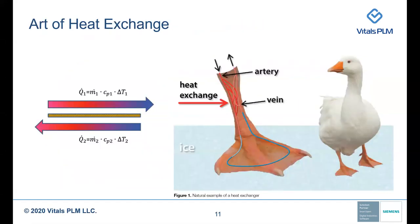Okay, I think we have had enough introduction to the solutions from Siemens PLM based on different levels of usage by different types of users. So now let us see how the solutions help in designing various heat exchanging devices, which is again the topic of the day. But before we do that, let's try to understand the need for heat exchange from the engineering viewpoint by an art of heat exchange. Nature always teaches.